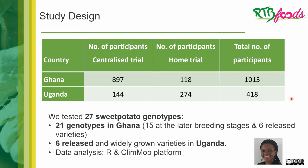This slide shows the number of participants in each country. In Uganda, we worked with 6 varieties in 3 regions. In Ghana, we worked with 21 genotypes in 4 regions. We had more participants in Ghana compared to Uganda to match the high number of genotypes tested. All data was analyzed in R and also using the CLIMO platform. We collaborated with Jacob van Etten and his team at Bioversity International for data analysis.